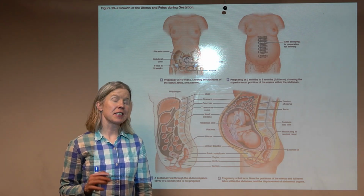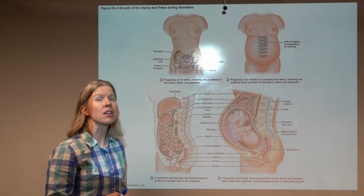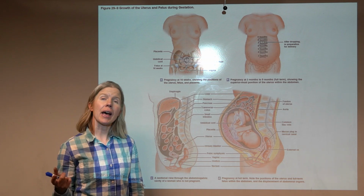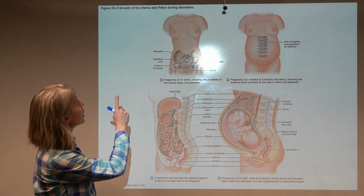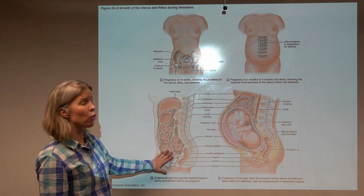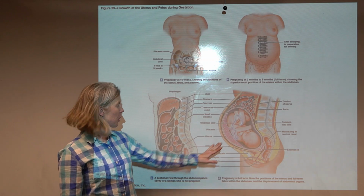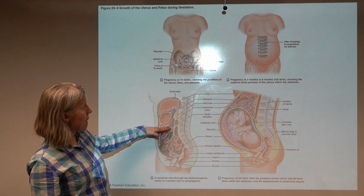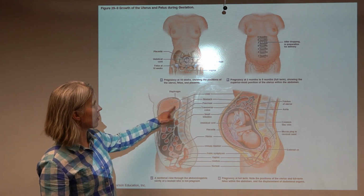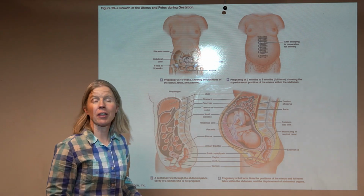So obviously, taking a baby to term is going to have major effects on the mother's anatomy and physiology. So 29.9 is a fairly interesting photo, trying to show you the normal arrangement of the organs, and then what happens during pregnancy. So look at that, it's all pushed on up there. The liver is pushing up on the diaphragm. This baby's taking up a lot of space.